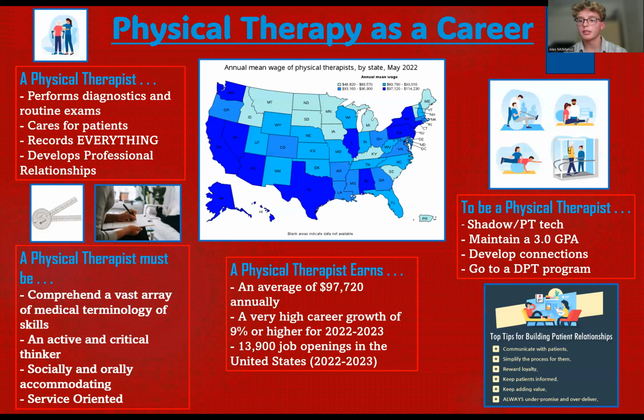You also need to develop connections. You can do this with your professors, with other students interested in physical therapy, and also while you're shadowing, you can communicate with the patients. You can reward the patients' loyalty, keep the patients informed, and also always make each interaction more beneficial to the patient. And finally, you need to go to a doctorate of physical therapy program after completing your undergraduate degree in order to graduate from that program and become a fully licensed physical therapist.